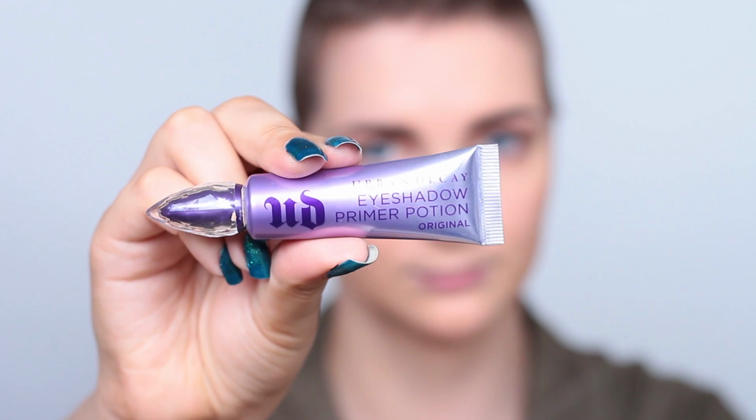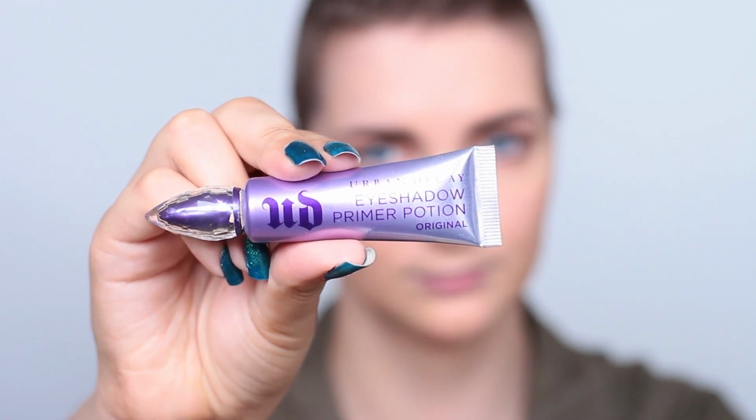Alright, let's prime these eyeballs up here. And I have to admit, this is the only primer that I truly 100% believe in. Eyeshadow primers are just our best friends. For eyeshadow primer, I'm going to be using the Urban Decay Eyeshadow Primer Potion. This is just the original one, so it'll give your eyelids a slight tint. But other than that, it's not like the MAC Paint Pot or other primers that I've seen. It just gives a really slight tint.